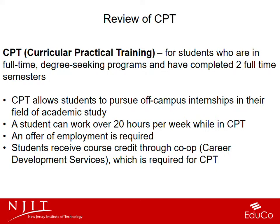CPT stands for Curricular Practical Training, and it's a type of employment that F1 students can have while they're still studying and earning their degree. It's for students who are in full-time degree-seeking programs and have completed 2 full-time semesters. So for example, if you start at NJIT in F1 status in September, you would be eligible for CPT the following summer, so starting in the middle of May.